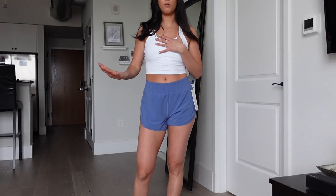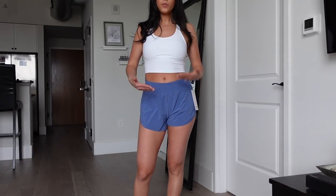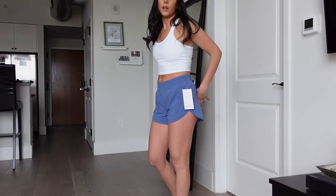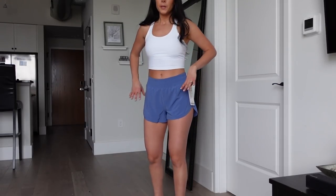In the lines, I would stick with the size 4 with the pockets, but shorts I always get a size 6 because of the liner. Yeah, I mean, it definitely does bunch up at the back here. But it's nothing like I feel it bunching up or anything like that. It's just sometimes when I catch a glimpse of myself taking a video, I can be like, oh, I should have just pulled that down a little bit. But that's the only thing.